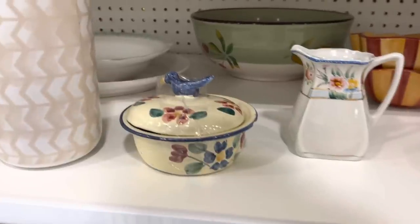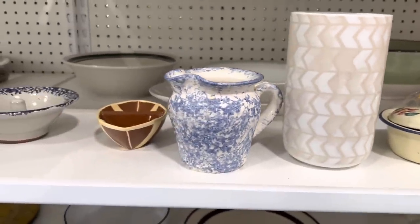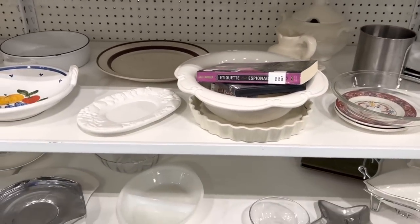I must have been distracted by something else, but I really like that dish there with the bluebird on the lid. And maybe it was chipped and I can't see it in the video, but I'm wondering why I didn't pick it up and look at it.